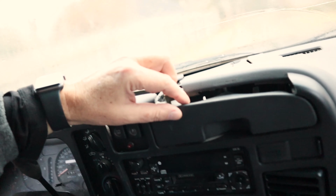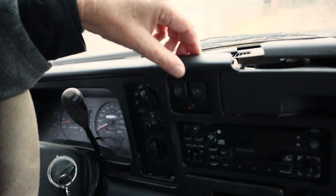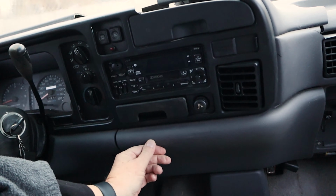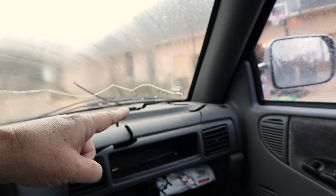But the dashboard has actually self-destructed. And let me show you what I mean. So we've got the cup holder. This piece of trim is broken off, and you can see how much this dashboard will move. All of that is broken. Now, yes, you see the glove box.